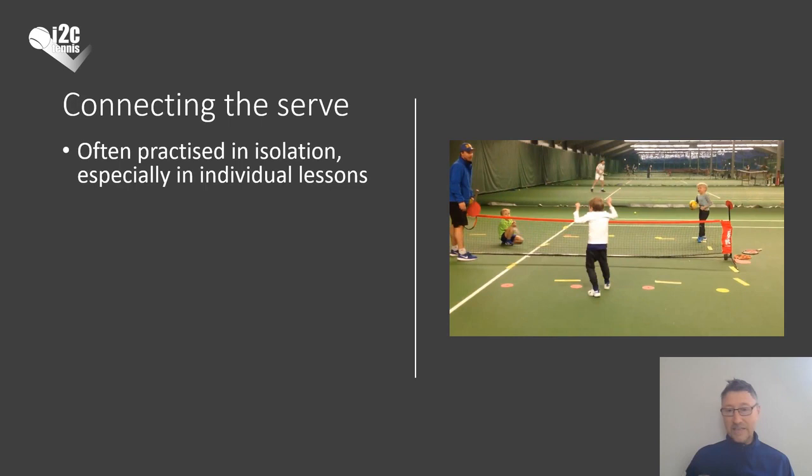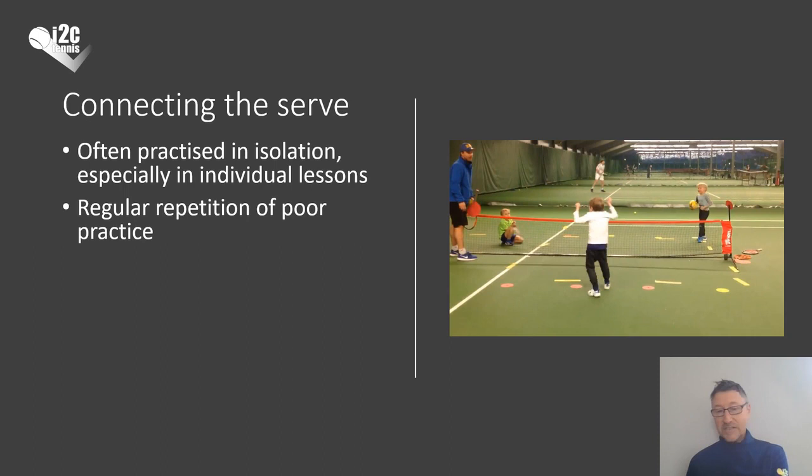And as I've just shown in this video, already we can start at a very young age with very simple drills. We can start to connect the serve with the rest of the game. So I believe that we are all guilty, me, all of us, on a regular basis of practising poor practice, of regular repetition of poor practice, missing opportunities where we could just do a little bit more if we created more of a mindset of helping players to understand the value of an effective serve to help them to play the next shot to either create the advantage or to finish the point.